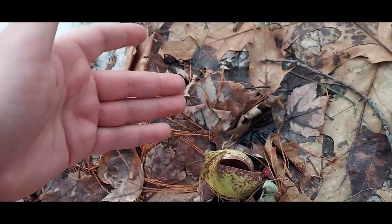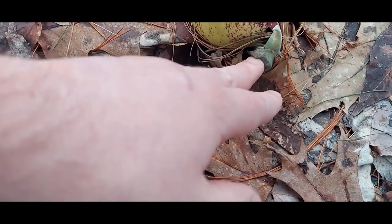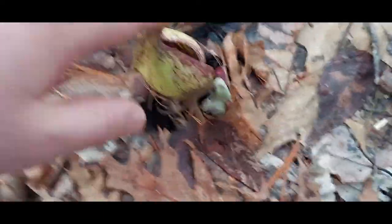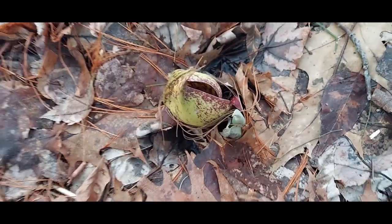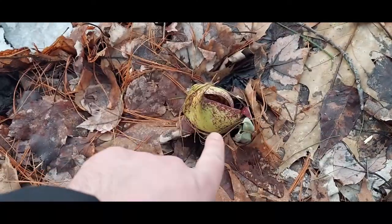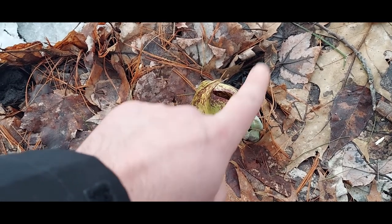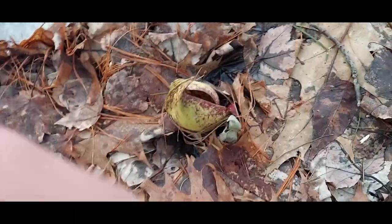Allegedly, you can eat the young shoots, so when it starts sprouting leaves, which this guy's starting to do here, allegedly they're edible. Don't take my word on that. I'm not eating it. I'm not putting my mouth anywhere near this thing. But Symplocarpus foetidus, Eastern Skunk Cabbage, first thing blooming in the year, and an important ecological member of our environment.